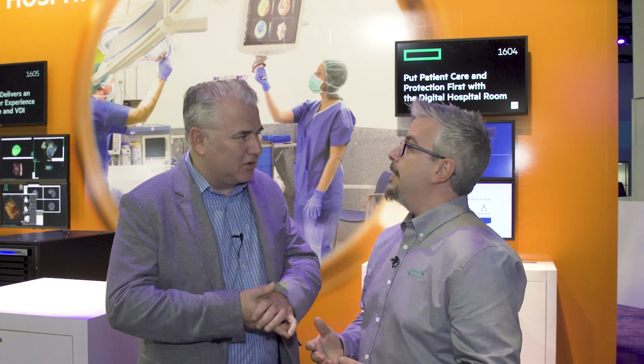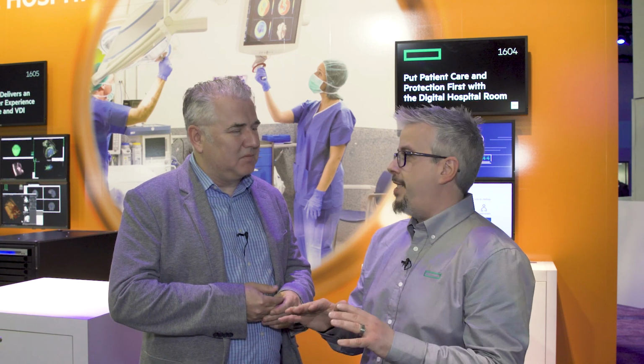So the patient can be at home, their family can feel confident that they're still connected to the clinical teams that they need to be connected to. Observed and monitored. Yes, really being taken care of 24/7.